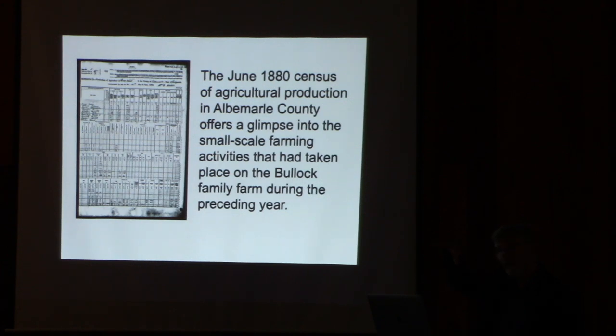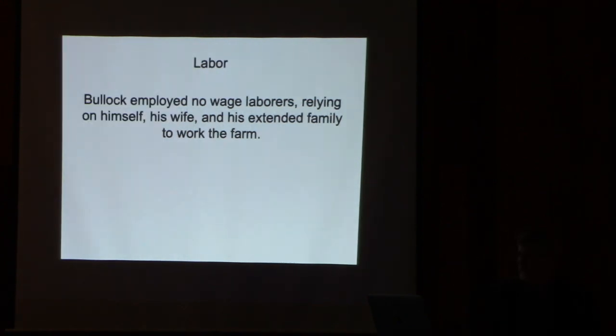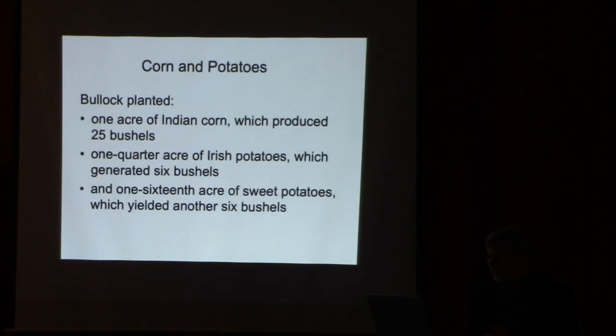On the property that we now understand to be part of the Ivy Creek Natural Area along the Yellow Trail. So when I'm talking about this, we're on the site, if not right on it, we're very close to it. So here's the breakdown. Berkeley Bullock employs no wage laborers. He relies on himself, his wife, and his extended family to work the farm. He plants Indian corn, producing 25 bushels, a quarter acre of Irish potatoes, 1/16 of an acre of sweet potatoes.